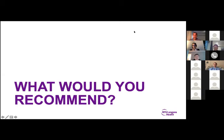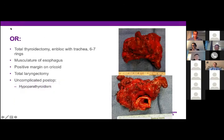So in the interest of time, I looked at it. I said, there's no way I'm going to operate in this case. And then one of my residents, who is now a faculty at Rutgers, said, no, you should operate. So I sent this CT scan to a few people in the country, and they said, well, it's possible, but you have to consent for laryngectomy. And so, against my better judgment, I took the patient to the OR.